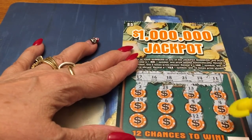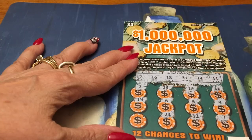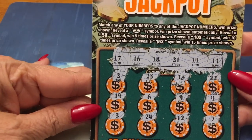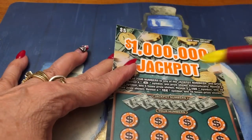7. 12, no, we have an 11. 24, no, we have a 21. And a 3. So it looks like we have nada. Not on that ticket. All right, let's see what we got on this guy.